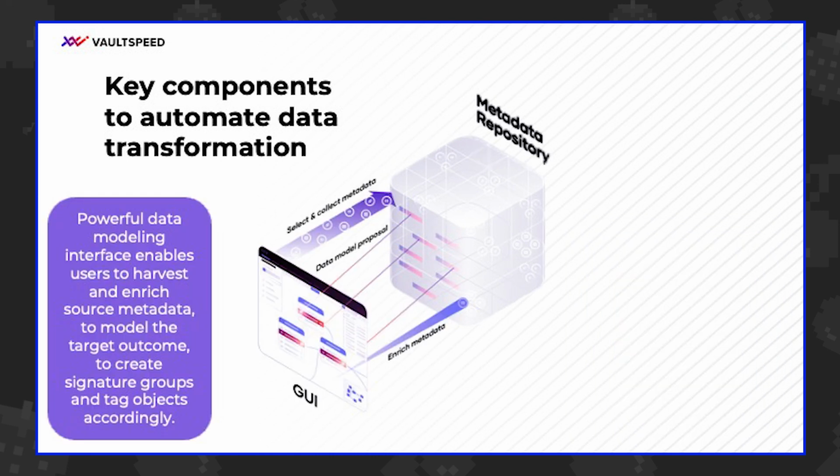Next component on top is a GUI, a graphical user interface. That user interface is what really explains the metadata to a user in a visual way. So instead of looking at a bunch of code scripts and coded templates, you would actually be looking at a graphical user interface that allows you to harvest, so select and collect your metadata, that puts a data modeling proposal on your screen, and then allows you to change that model and basically enrich the metadata that was delivered in the first run where you harvested it.